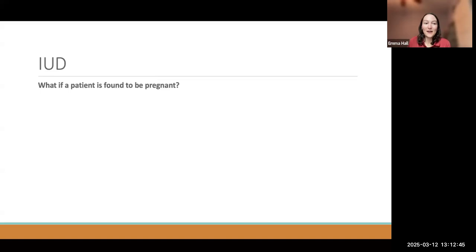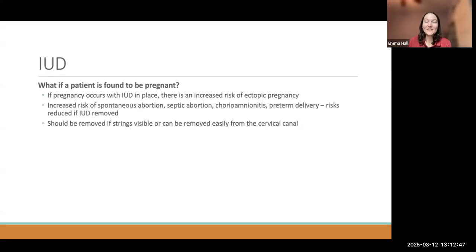And then what if a patient is pregnant with an IUD in place, which happens? If pregnancy occurs, there is an increased risk of ectopic pregnancy. The IUD itself doesn't increase the risk of ectopic pregnancy because overall IUDs prevent pregnancy, and so the risk of ectopic pregnancy is much lower. But if a pregnancy occurs, there is an increased risk for ectopic, so you want to be on high alert for that.